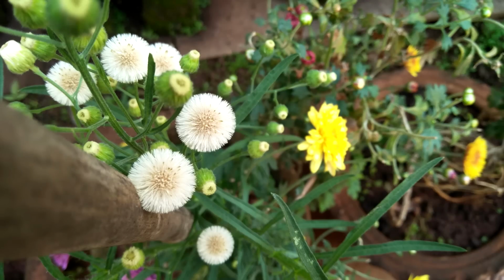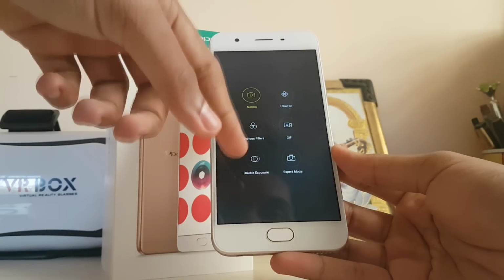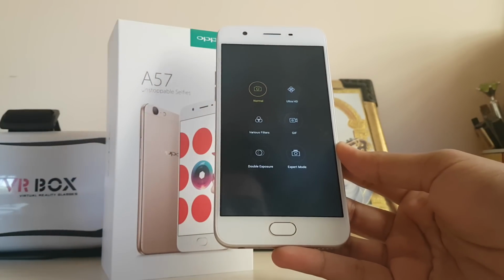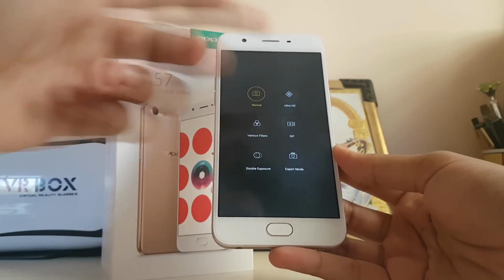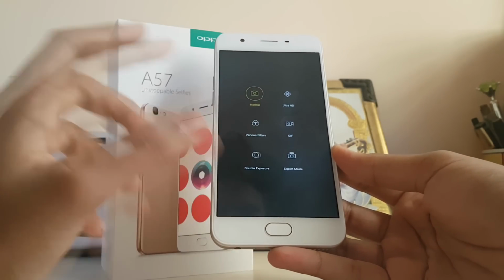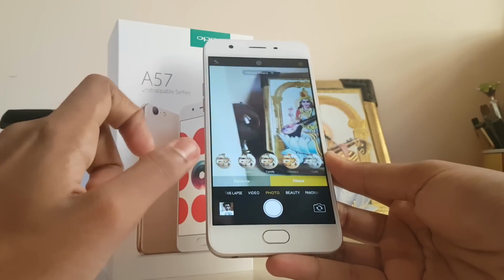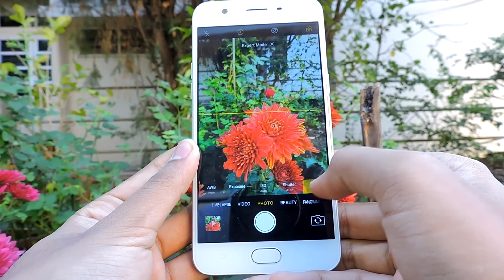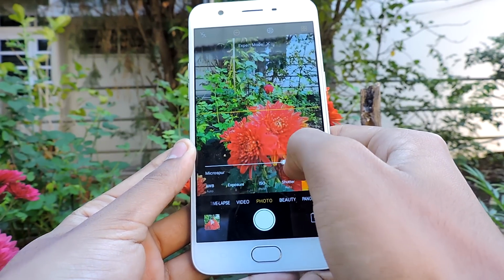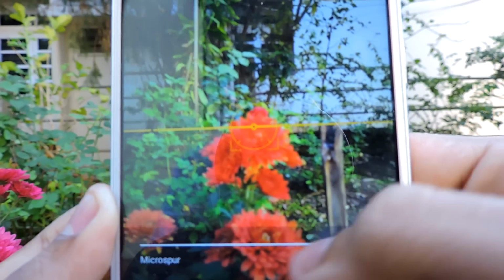The 30 megapixel is fixed. But if you touch over here, you do get some more options like Ultra HD. It just bumps up a bit of saturation and sharpness, so if you're taking a photo of scenery, it might be helpful. You get GIF, various filters, like literally various, pretty good. You get double exposure, and you get the expert mode. In expert mode, you just get the normal pro features like focus adjust, exposure, ISO, shutter and auto white balance, just the basic stuff.